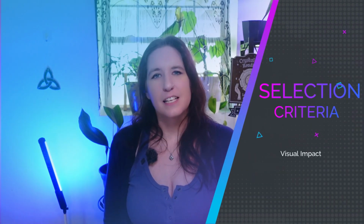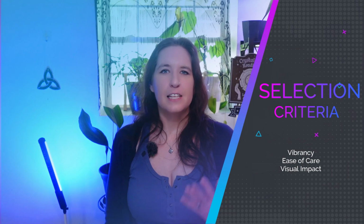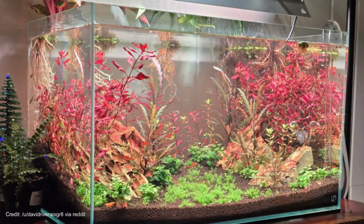When it comes to selecting the best red plants for your aquarium, I focus on 3 main criteria: vibrancy, ease of care, and visual impact. These plants not only add a splash of color, but are also manageable for most aquarium enthusiasts. So let's dive in and explore my picks for the top stunning red plants.